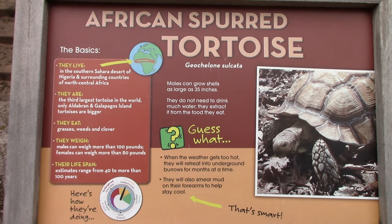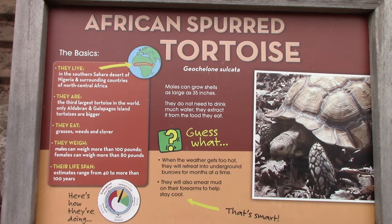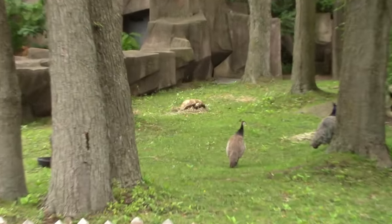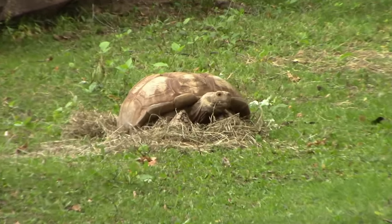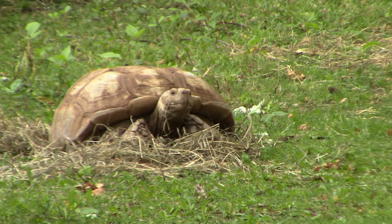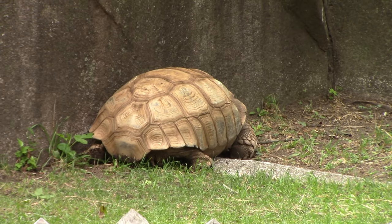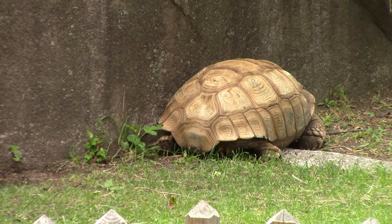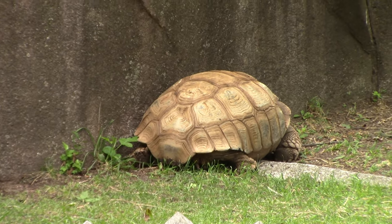All right, African spurred tortoise. See a few of them in here. Now, in case you are not aware, I have an African spurred tortoise named Sheldon, and he's about this size now. Chills out in my backyard. I got a decent sized backyard.